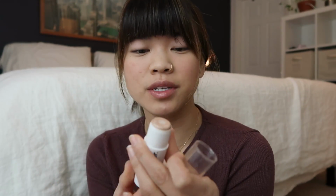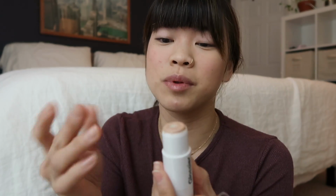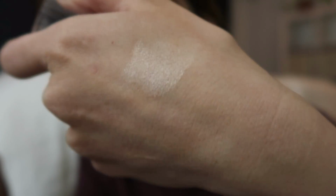For highlight, I'm gonna be using the Halo Scope in Quartz. This one is kind of like their rosy highlight, and just apply it to my cheeks and blend it out with my finger. You can also apply it by swirling it under your finger like this. Tap it in. And this is what the shade looks like.